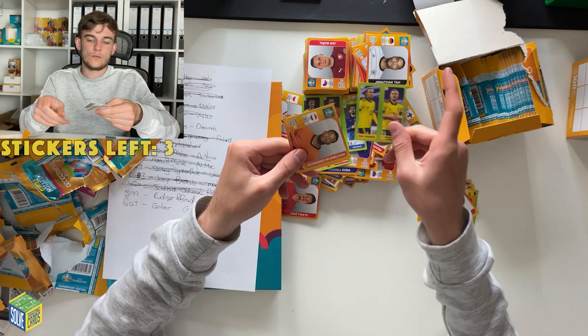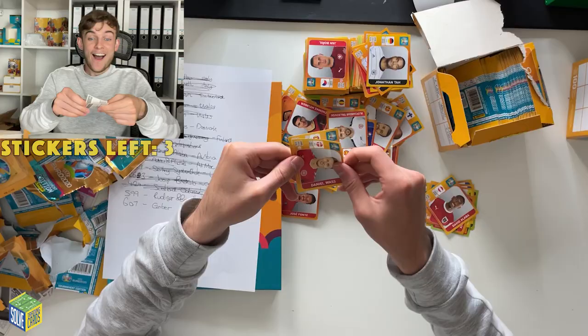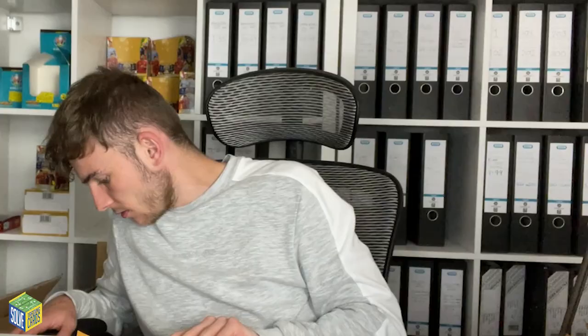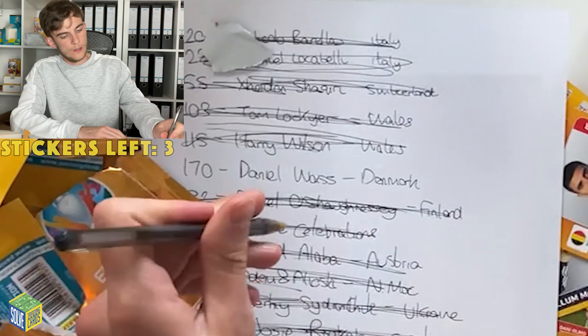So what do we still need? Daniel Wass and Ginter, and then Rudiger. We've got Daniel Wass. Love it. Where's my pen? I've lost my pen. Where's my pen? It's all right. We've got more than one. Yes, there we go, there you have it.